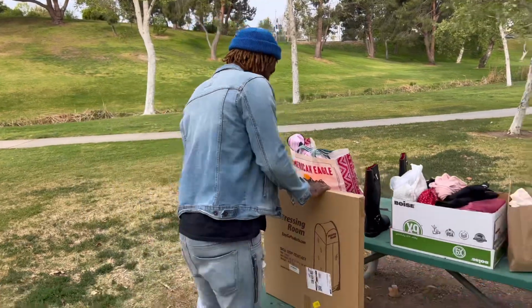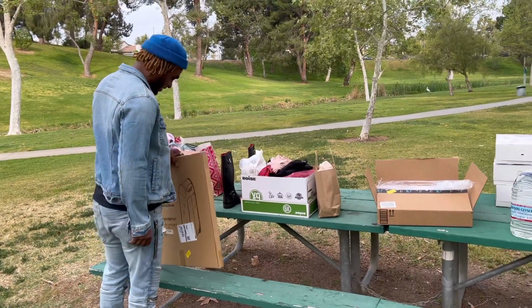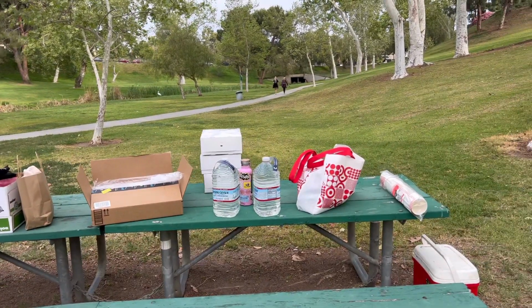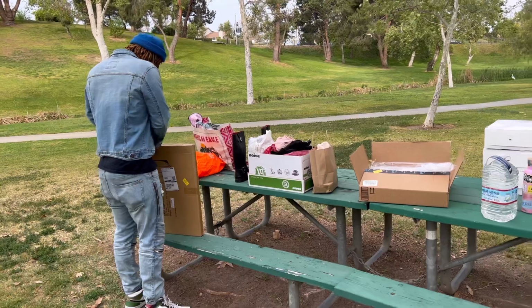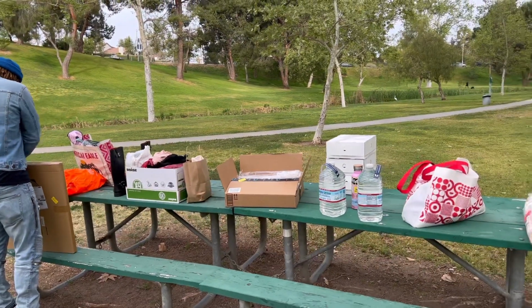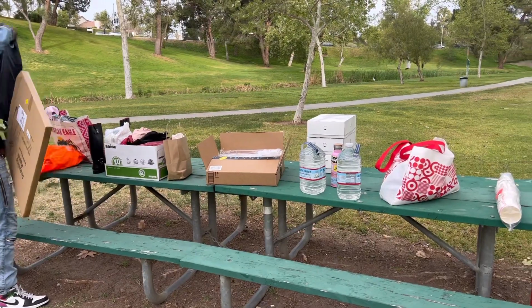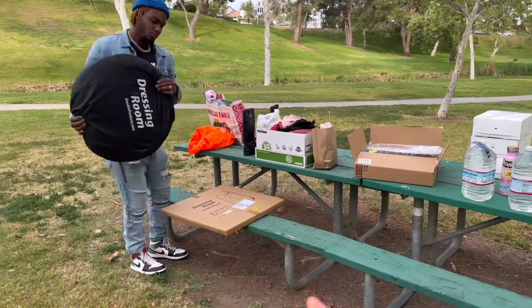Thank you, Dante. Dante's going to set up the dressing room. Little pop-up dressing room. We've got some other stuff, obviously, that we're going to put together. My friend Kelly and my little sister Serena are going to be here soon to help me make this beautiful. We're going to have bagels, fruit, water, lemonade, and then a little check-in station over here.